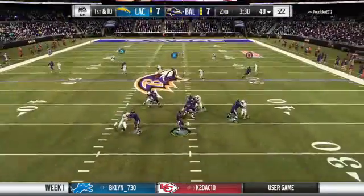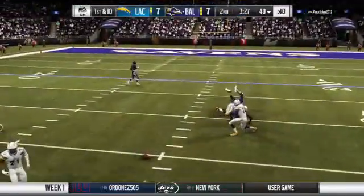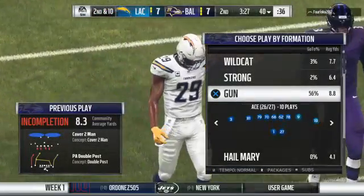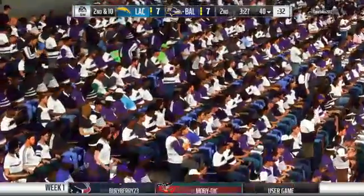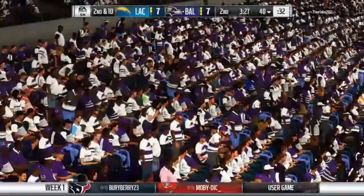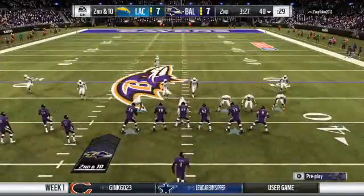They go play action now. Jackson. And it's incomplete. Took a shot, couldn't connect. They decided to take a shot right down the middle of the field, and really, they didn't give it as much time to develop, did they? They want to take that shot somewhere around the 15-yard mark. And the defense is able to recover, bat it free. So second down and 10. Once again, they'll go from the 40.